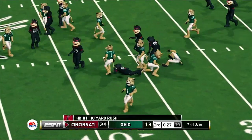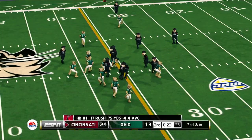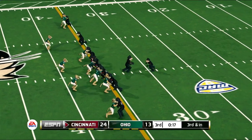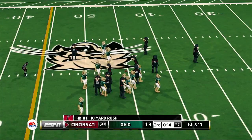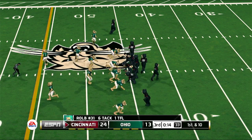Gets out to around the 35. Gain of 2 yards. That'll bring up third and inches. He makes his way to about the 45. That's good for a gain of 2 yards. First down.